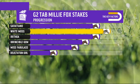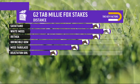Progression time. This is the big key factor. Savatiano is sometimes better second up. She's first up on a Saturday. Yep. And Irathea was deep into her prep last start. White Moss is the one with progression. Okay, and who's going to like this distance the best? They all are suited, the small field. They're all right there. So it's White Moss ahead of Savatiano and Irathea.